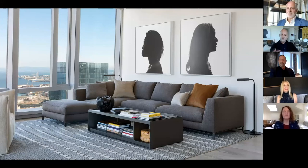But at the same time, we've designed with a lot of neutral palette, beautiful, sumptuous materials, and in a way that won't take away from the artwork. That's something we always like to study.